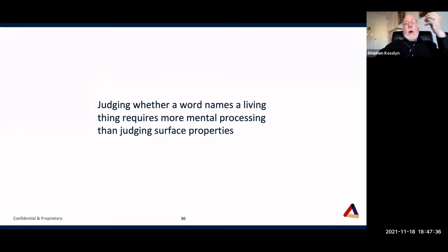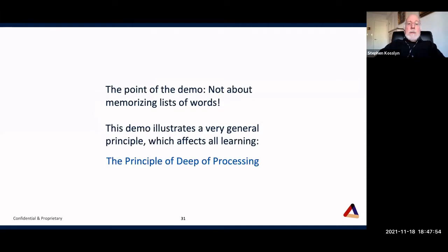You have to go into your memory, decide whether it's an animal, whether it moves, whether it's a plant, green things. You have to dig information out. There are more mental steps to decide whether it's living or non-living. Whereas if you're just given it and you judge what's in front of you, there's less processing. The point of the demo is not about memorizing lists of words. It's not what I was showing you.